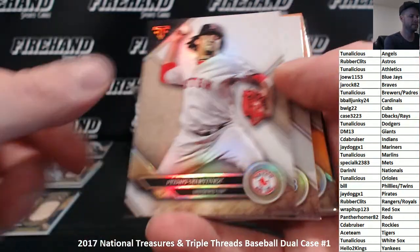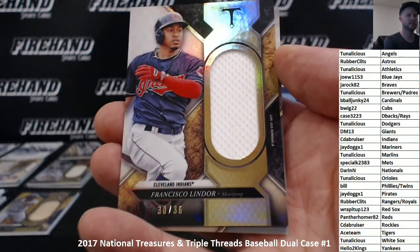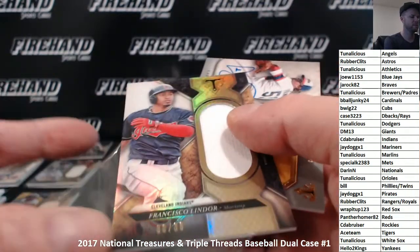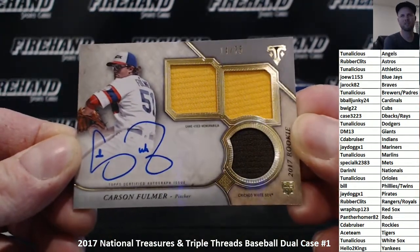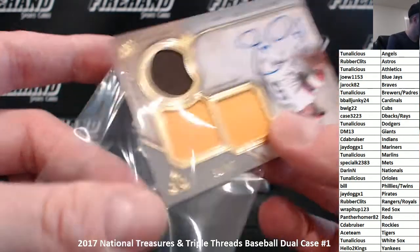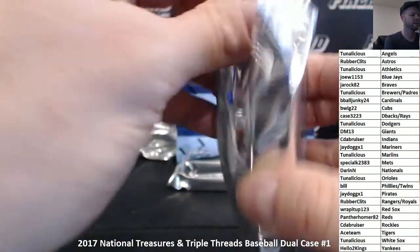Ledmiz Diaz, Pedro, Honus Wagner, Greinke, Javi Baez, Lindor to 36, back-to-back Indians hits. See the Bruiser. And Carson Fulmer to 75. Chicago White Sox, Two Delicious. Second, we got Michael Kopech earlier. Now Carson Fulmer. Michael Kopech and MT.